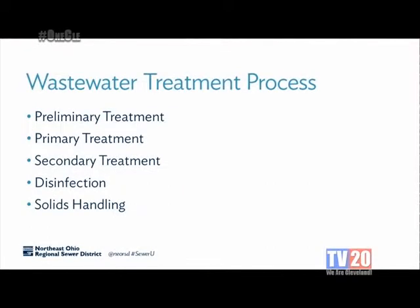I'll show you slides on each. Preliminary treatment, primary, secondary, disinfection. I also threw in solids handling, and that's a big, expensive process. When any of these steps generate solids, they drop to the bottom, or the heavy stuff gets scraped off a screen. So you have to process not just liquid, you have to process solids. And we'll show how that happens.